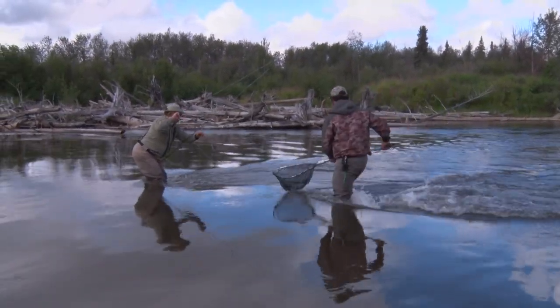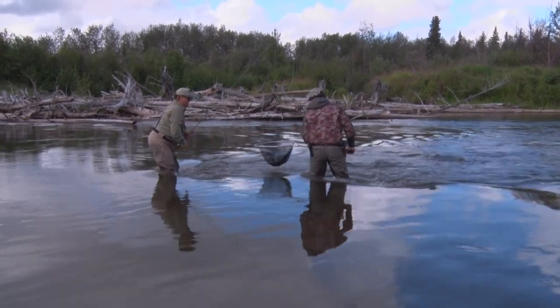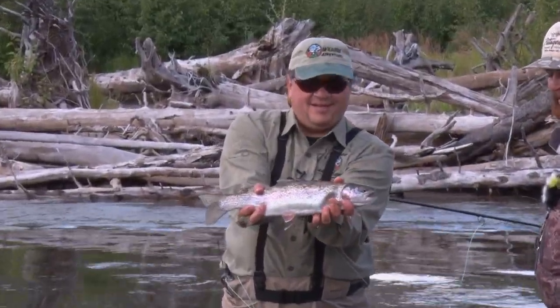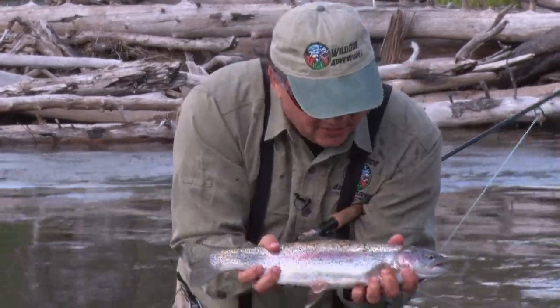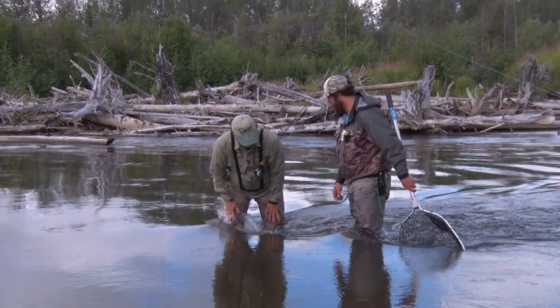Probably be better off for the fish if we net them. There we go. Wow, look at that. That's a beautiful looking rainbow. Oh, yes, sir. Look at that. Yeah, he's probably about 18, 19. He looked a little bigger in the water, but the color's coming down there. Quick release. All right.